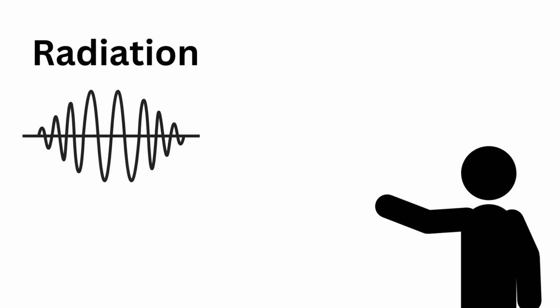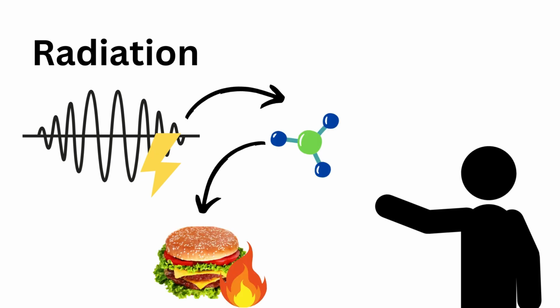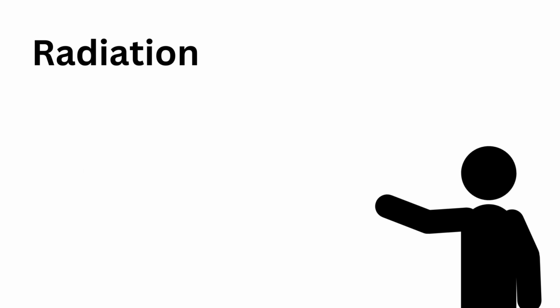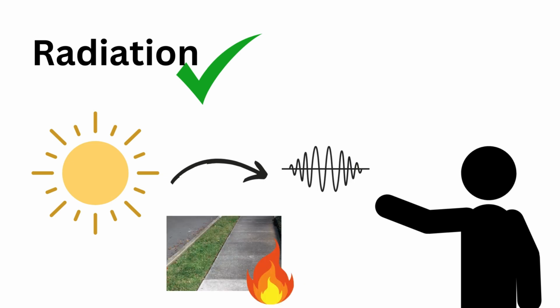Radiation is electromagnetic waves that carry energy. The energy in the radiation excites the molecules in your food, and thus makes it heat up. This is how a microwave works. It produces a type of electromagnetic wave that literally is called a microwave, that gives energy to the molecules in your food and heats it up. This is actually relevant with today's question, as the sun produces radiation, and is what will heat up the sidewalk in the first place.